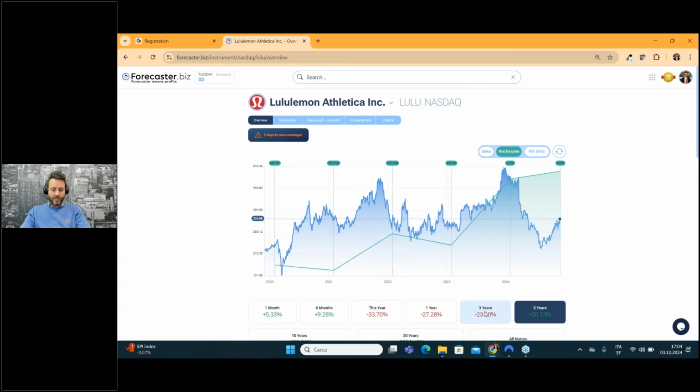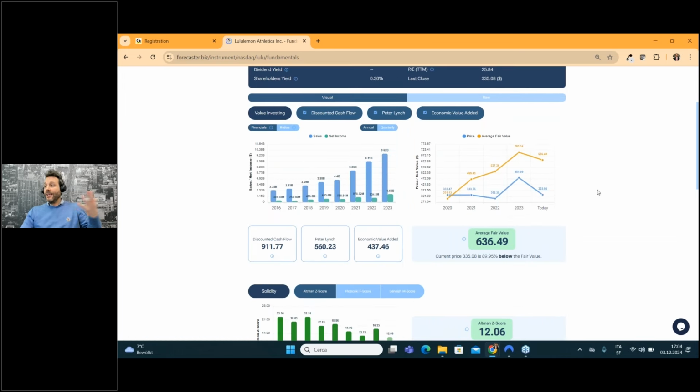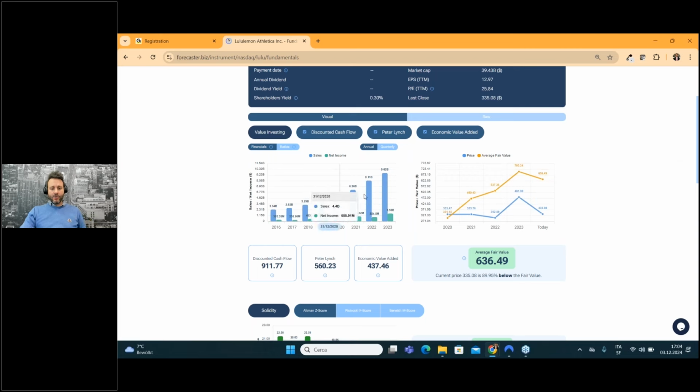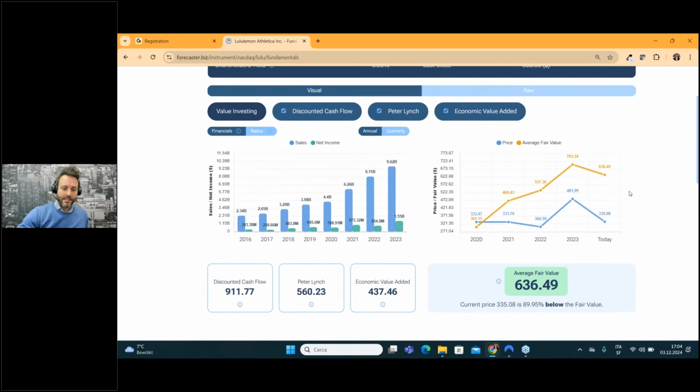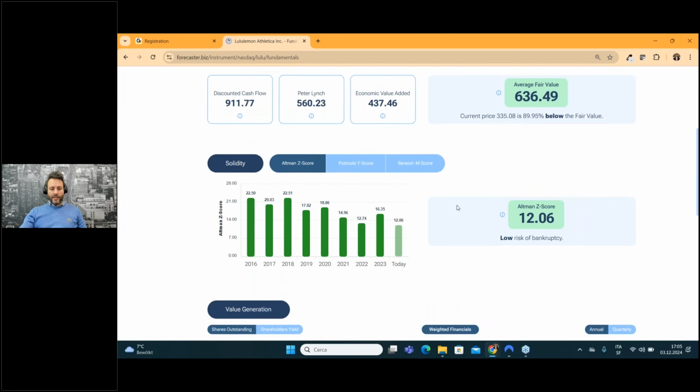In the case of Lululemon, the stock was really interesting because, fundamentally speaking, it was and it is right now a great investment opportunity. As you can see, the sales and net income are growing year by year. Very nice ratios. We have a very high profit margin, more than 22%. We have an ROE of 36, another very interesting number, with a very low level of debt. So, a very nice company, undervalued, very solid.